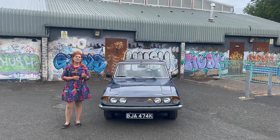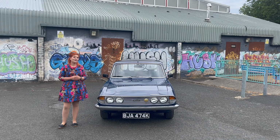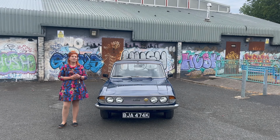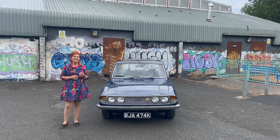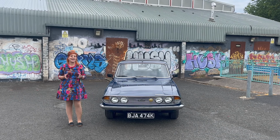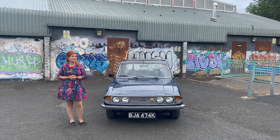So in today's video, with the help of the brochure and my friends that are filming, I'm going to be showing you this Triumph 2000, walking you through it, showing you up close and personal, giving you a wee bit of history as well, and then taking you out for a drive. If you've noticed I can't stop smiling, that's because I've driven it here, and this is by far one of my most favourite vehicles already. So I hope I can do it some justice.